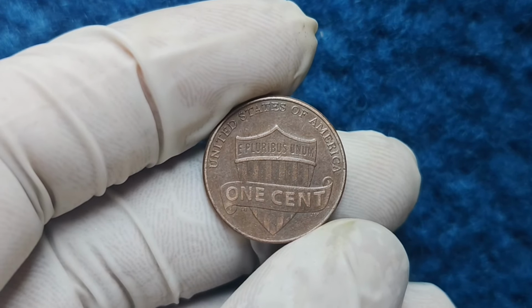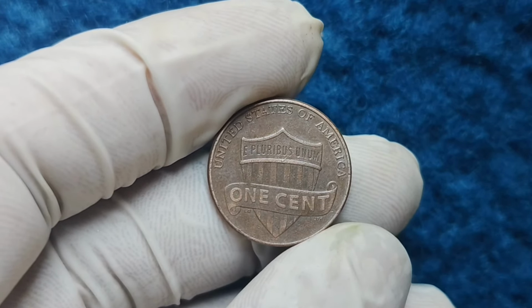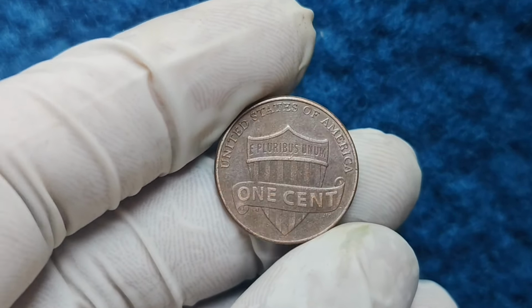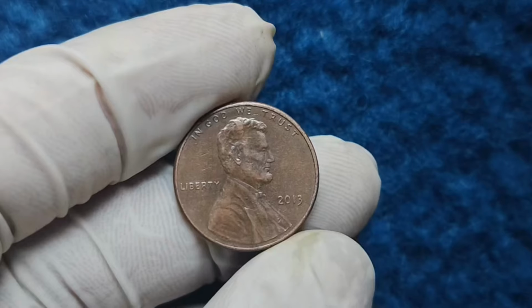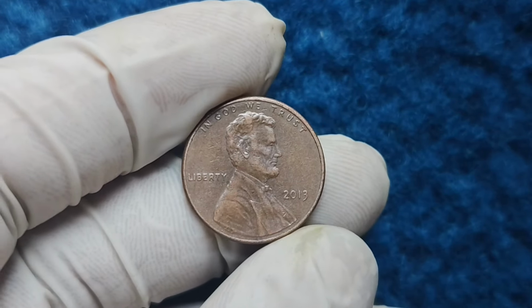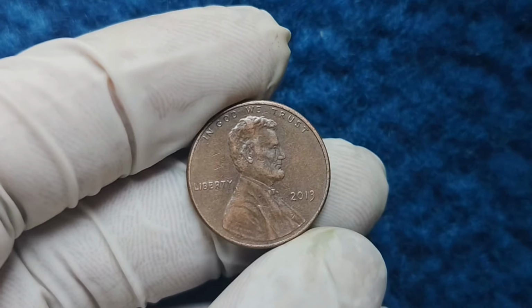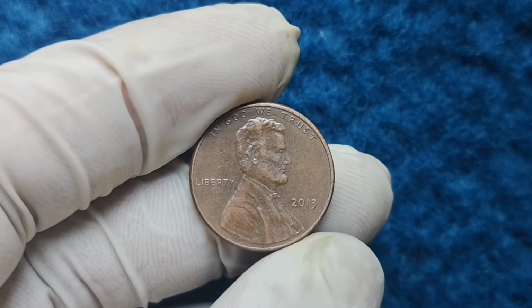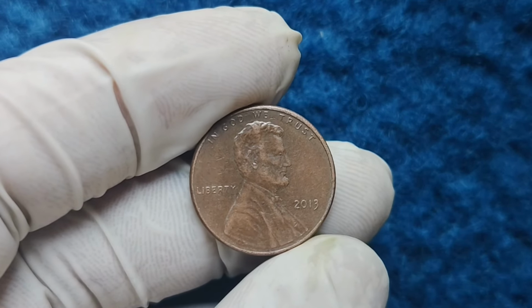Wait, what? How does a modern penny end up being worth millions? Well, stick around because we're about to break it all down. What makes this penny so valuable, how to tell if you have one, and of course, the best ways to check your change so you don't accidentally spend a fortune on a pack of gum. And make sure to watch until the end, because I'll share a crazy personal story about the time I almost spent a valuable coin without realizing it.